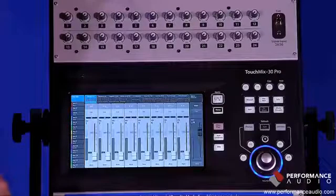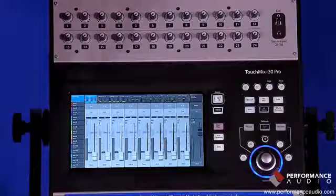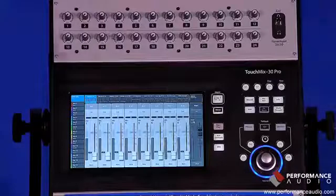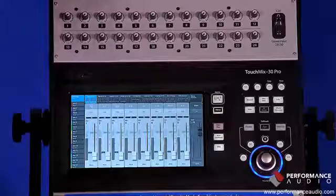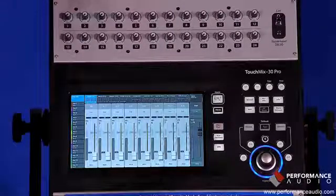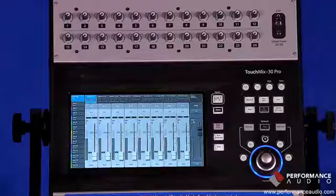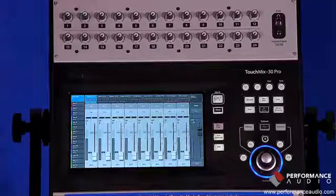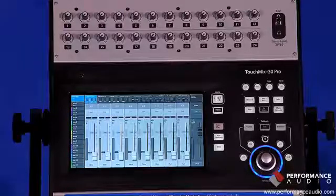Okay. Keep in mind we can do 32 tracks of recorded and playback to a USB drive. Playback tracks are MP3. Okay. You can use this as a digital audio workstation. We can do a 32 by 32 core audio. It's compatible with Mac OS. Okay. 120 preset EQs in there at your fingertips.